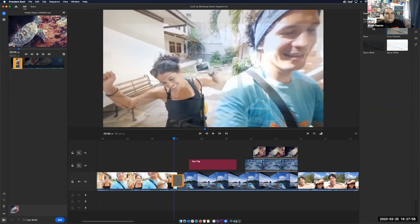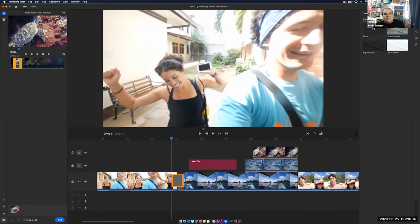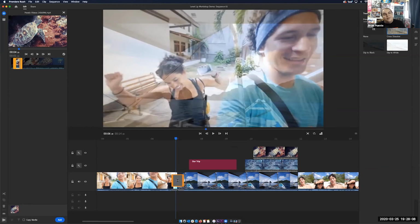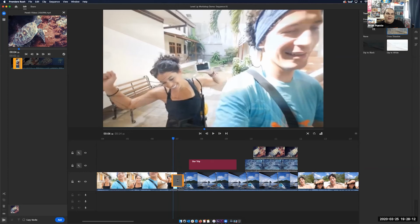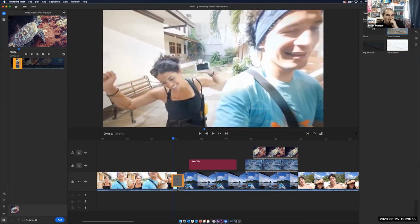Now you may notice that she froze right there. The reason she froze is because it made that transition without any extra information on this clip. This clip was cut off early, so it holds that frame to finish the transition. If you don't want that held frame, make sure you trim it so that you have some extra bits on the end so that it looks smooth.